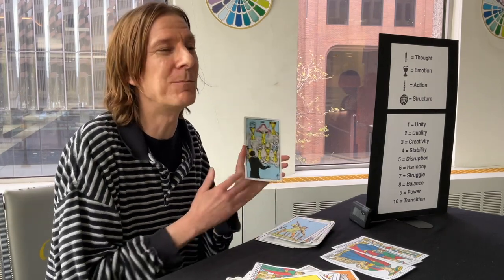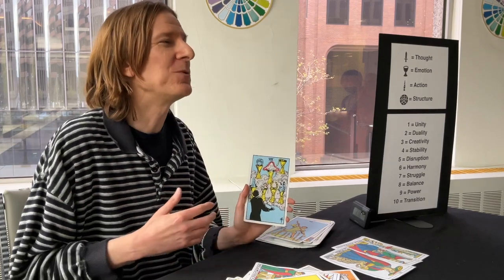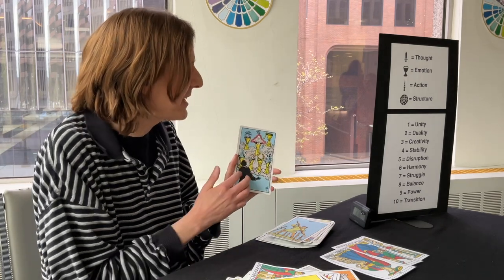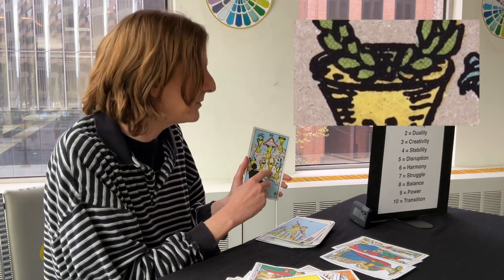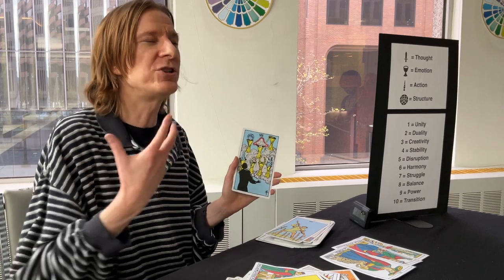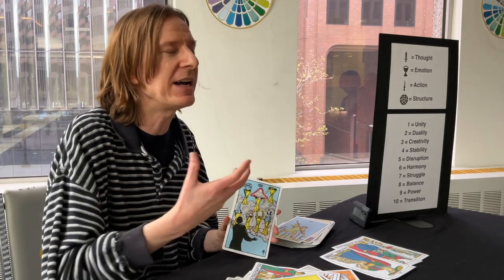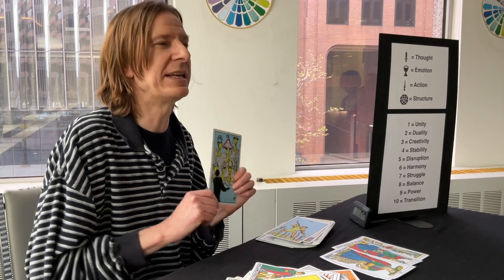So here's the struggle of emotion. The heart wants what the heart wants. And there's lots of choices here. We struggle: what do we latch our heart onto? And some of these things look good, some of these things not so good. Some of these things look good with a laurel leaf, but when you look closer, there's a skull on the cup. So it takes emotional maturity to be able to discern what is the best course. So when we struggle to find what things to latch our emotions onto, we need emotional maturity to do just that.